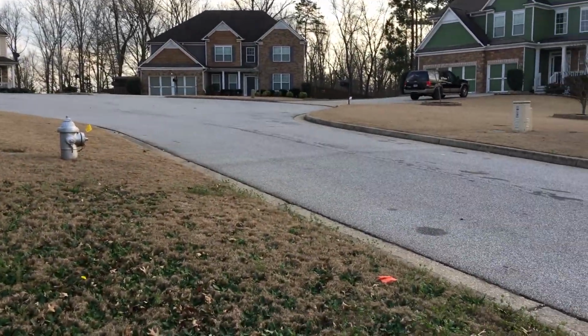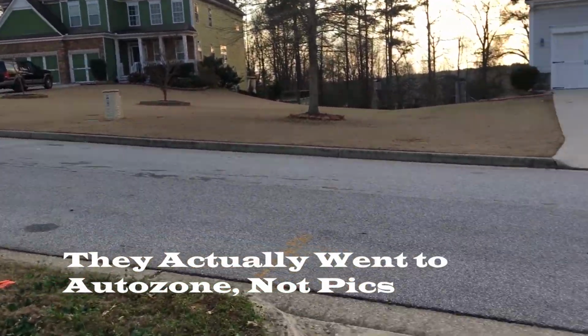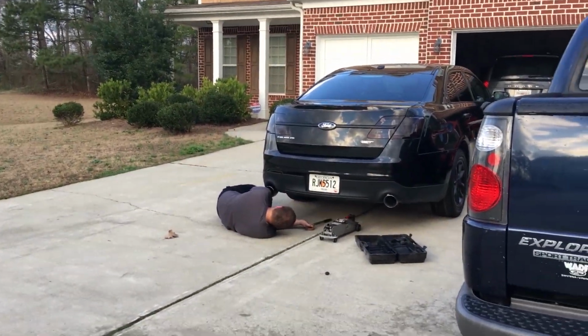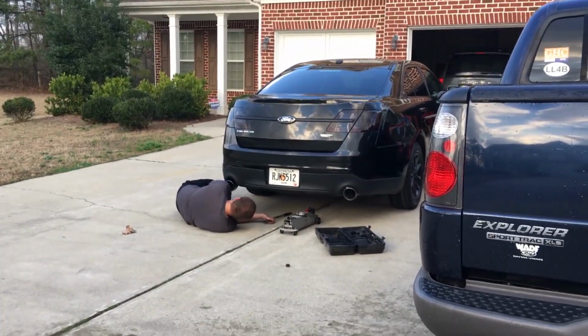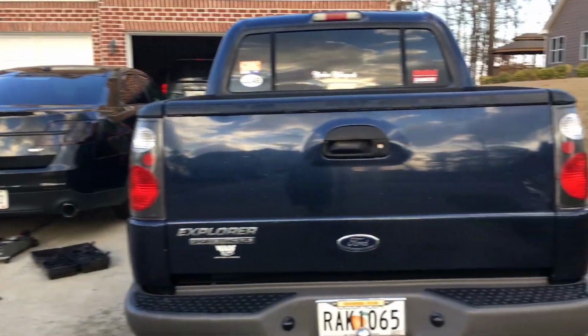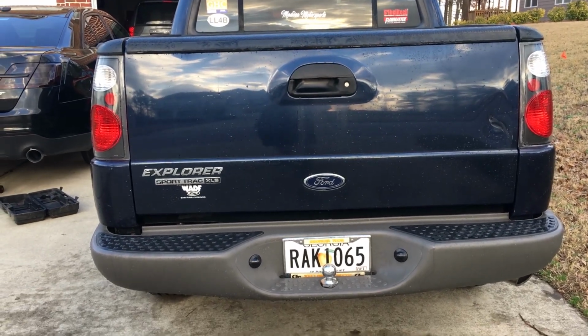So Brandon, Kason, and Hayden went to go take pictures, so no clue where they are, but Michael's in here working on his exhaust because it broke, or it's crooked. But yeah, again, the STs are gone, so they're donezo.